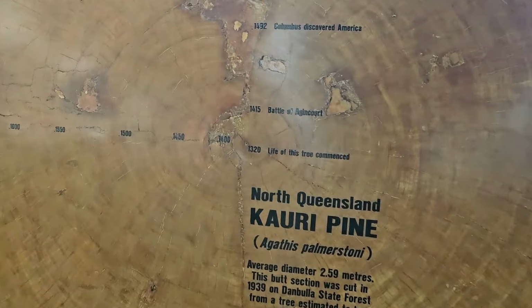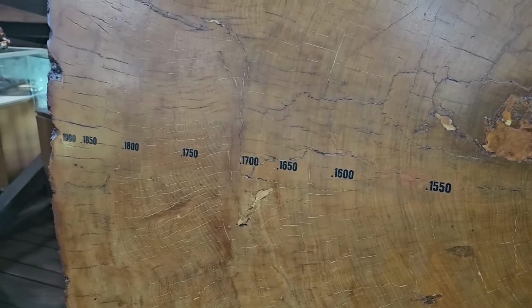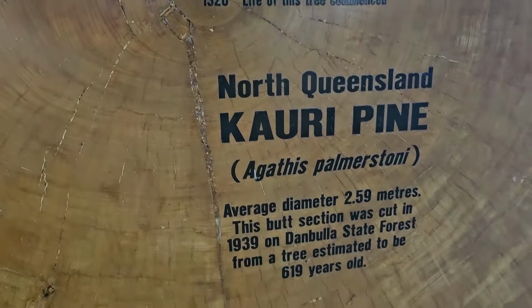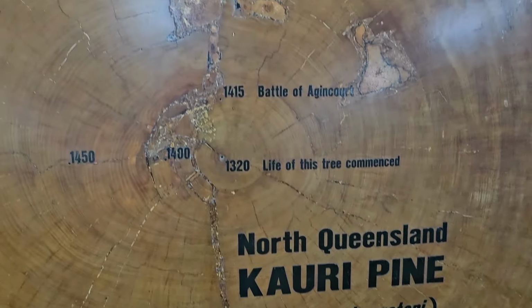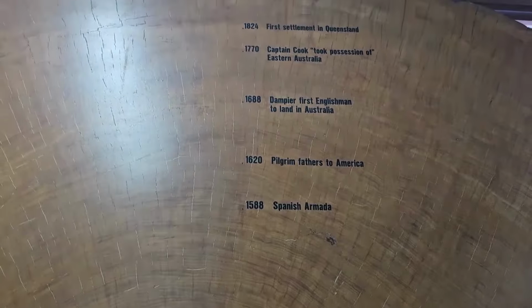This cross-section of North Queensland pine was cut in 1939, and they estimate the tree to be 690 years old. It was interesting to have the world events over the past six centuries written next to the growth rings as markers when the tree was still alive during those times.